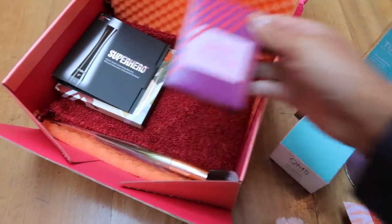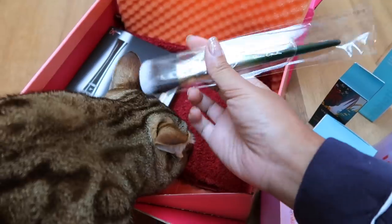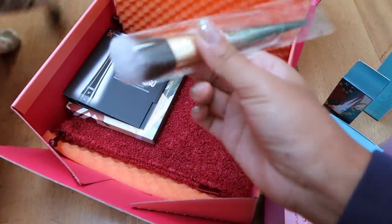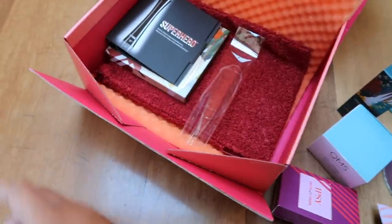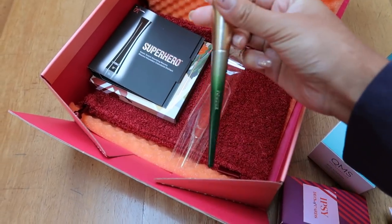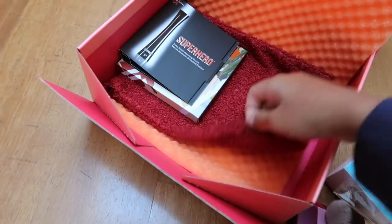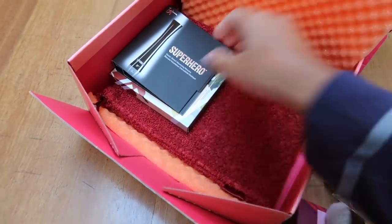This is just a deck of cards. You also get one brush, so this is the brush that I got this month. It's really nice. I would probably use this one for bronzer. Seems like a really nice brush for bronzer. And then, oh, you also get this big bag too. I like that, it's really soft.